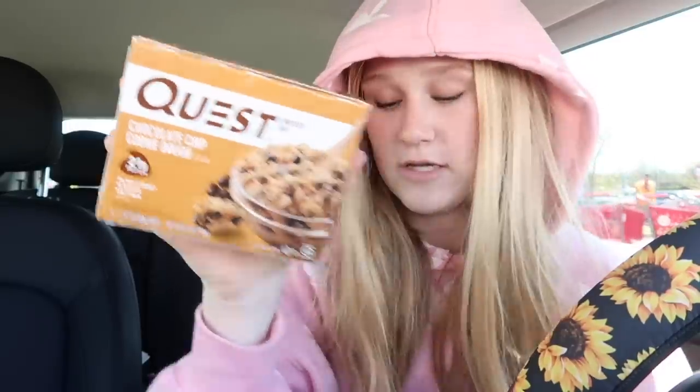Target haul. I ended up spending $50, which I just don't understand how I do that to myself. First, I got two boxes of protein bars. These are my favorite protein bars that you can find anywhere, and they're my personal favorite Quest bar flavors. I actually enjoy eating these. There's a bunch of Quest bar flavors that I think are absolutely disgusting, but these are really good. Chocolate chip cookie dough and chocolate sprinkled donut. I'm gonna need these for the beach because I eat protein bars every day, so I got a restock.